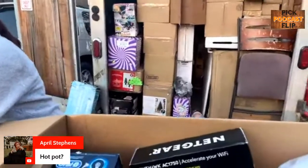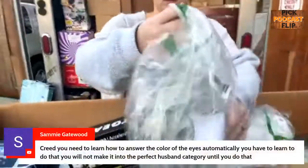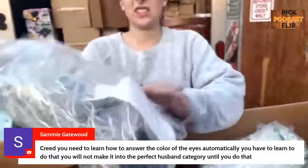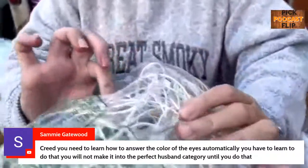Because there's no retail box, but a lot of this doesn't have retail boxes. So we can do anything you want. I think this is an old package of the lights. Yeah, it is. It's got a remote, though. Yeah, it's got a remote.